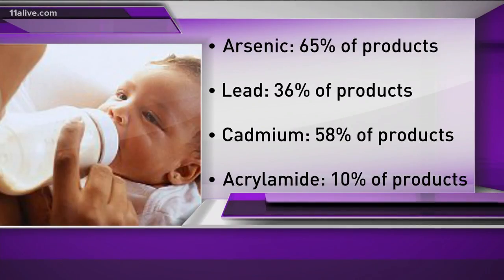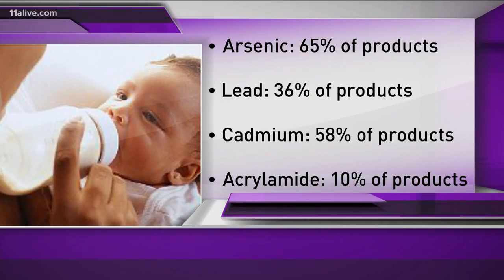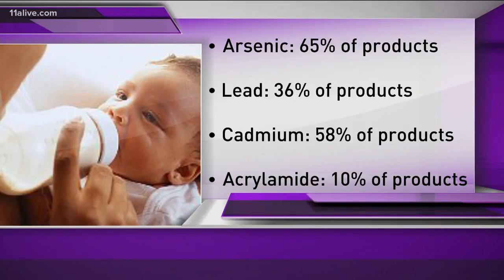11 Live medical correspondent Dr. Sujatha Reddy is here. So what chemicals are we talking about here? Yeah, so in the group of baby food that they tested, they actually found levels of arsenic, lead, cadmium, and, we have a graphic of these four so people can keep track of it, and something called acrylamide. And these were kind of scary chemicals because these are associated with learning difficulties in infants and children. They're associated with neurological problems.